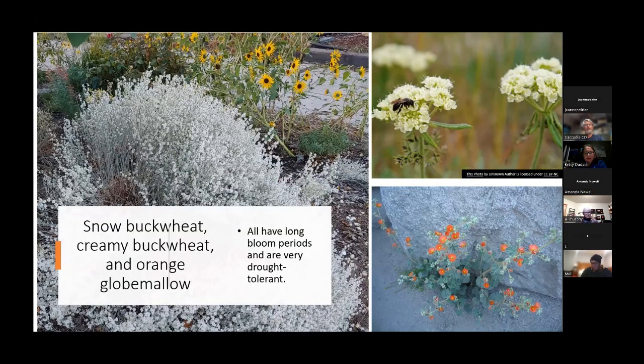There is snow buckwheat. So snow buckwheat on the left, that's actually my front yard right near the sidewalk. And then creamy buckwheat and orange globe mallow. So the buckwheats, which you can get at Derby Canyon, the creamy buckwheat blooms early, late spring, early summer. The snow buckwheat blooms late summer into early fall. It blooms pure white, as you can see, and then it fades to pink. And then in fall, it goes to this rust color.